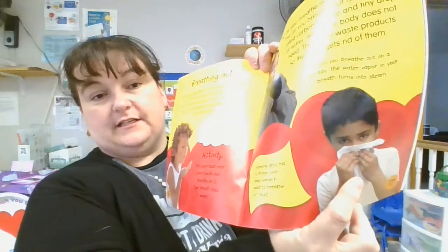And when you breathe on your hand and you're using a tissue or you're sneezing, you need to go wash your hands, right? To stop the spread of germs.